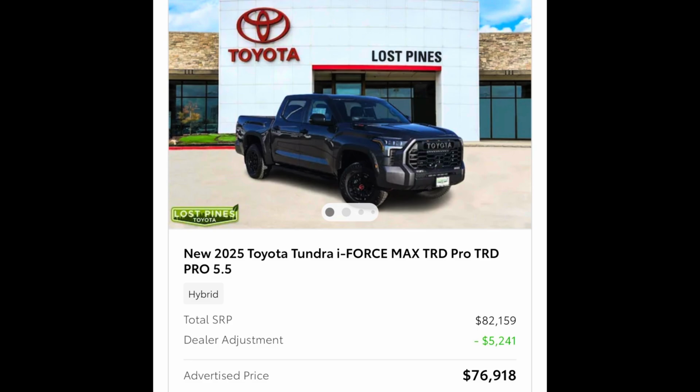So 82,159 is the price for this truck. The discount is $5,241, making the price $76,918.